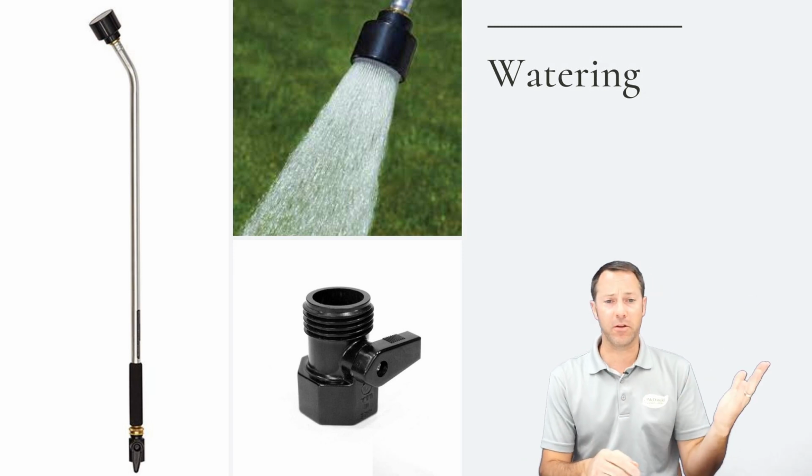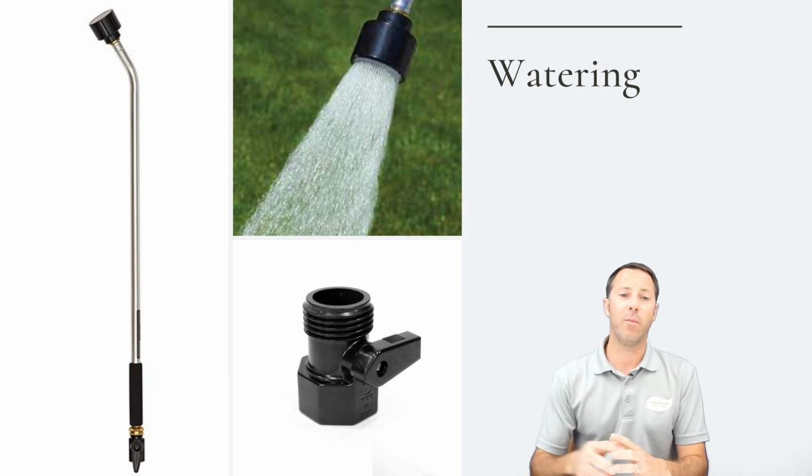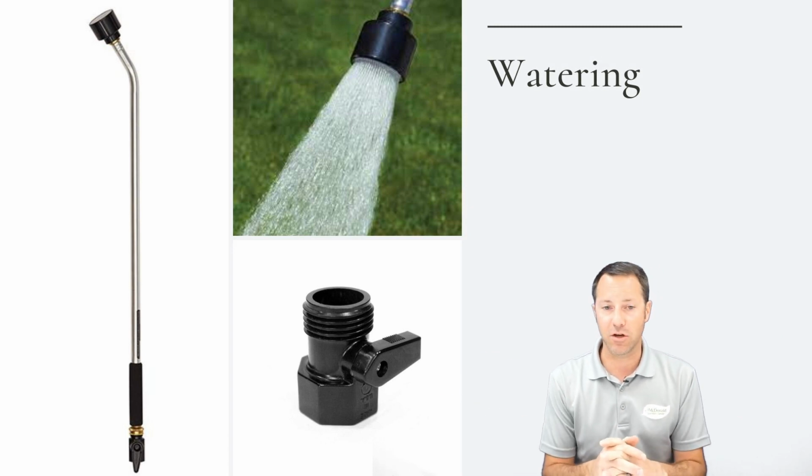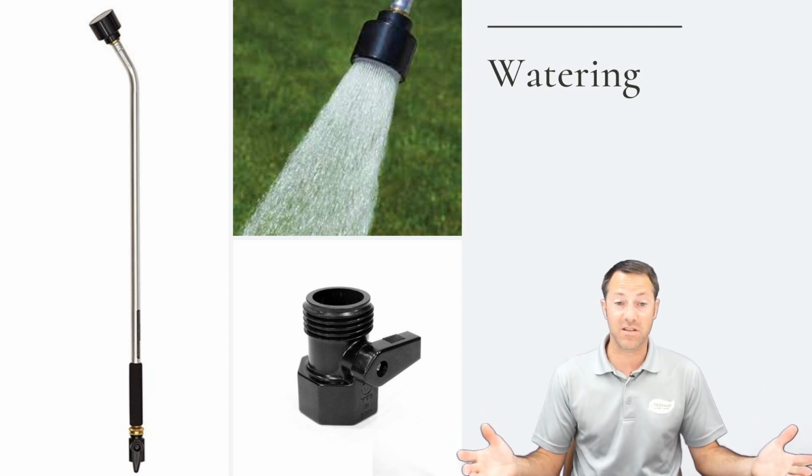So don't use a sprinkler system. Don't rely on your sprinkler system, and use a Dramm watering wand. It's the best thing that you can possibly do. It's going to make your life so much easier. It's going to save your back, and it's going to save your roses and keep them healthy.